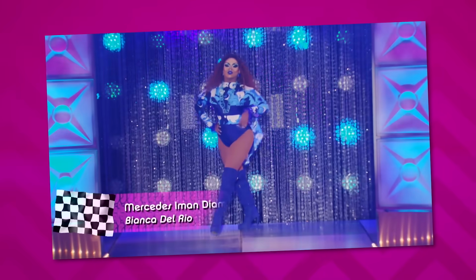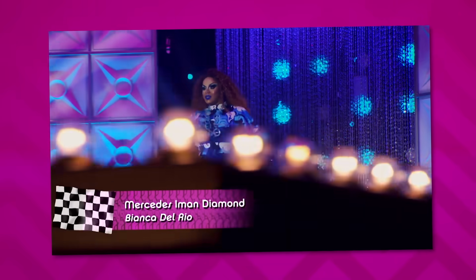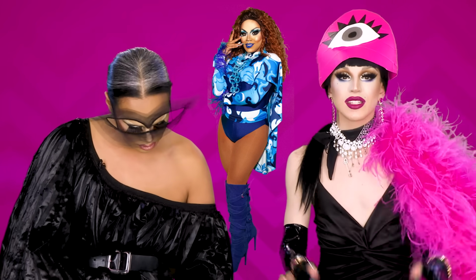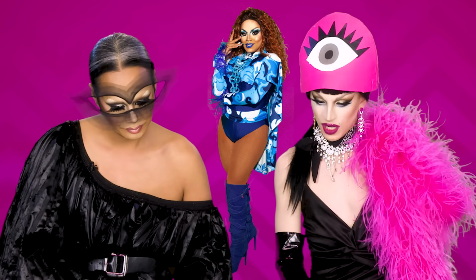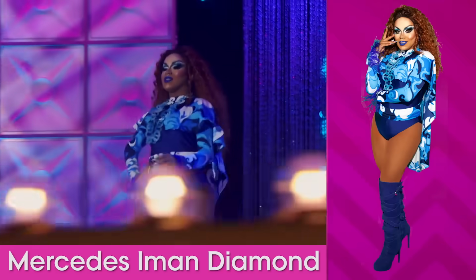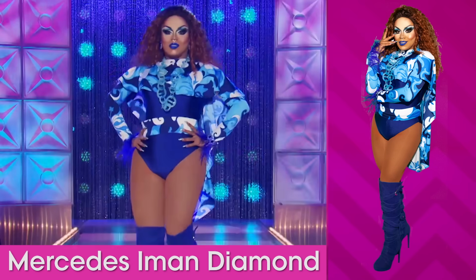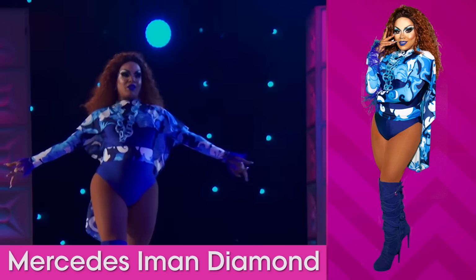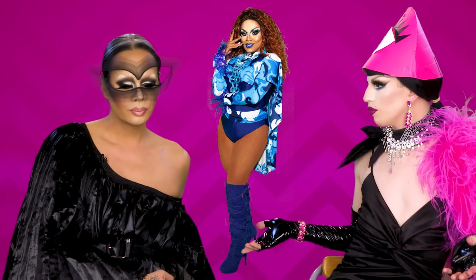Next we have Mercedes Iman Diamond. And she was given Bianca Del Rio. It's so nice to see Bianca represented on this show, not in a boat neck dress, which to me would have been the clear way to go if you're gonna do Bianca. The fabric is kind of right, that vintagey, poochy print. And it's not supposed to be me as Bianca.